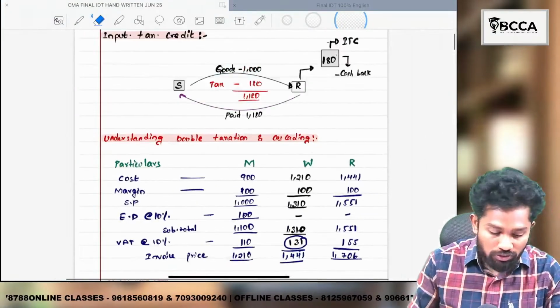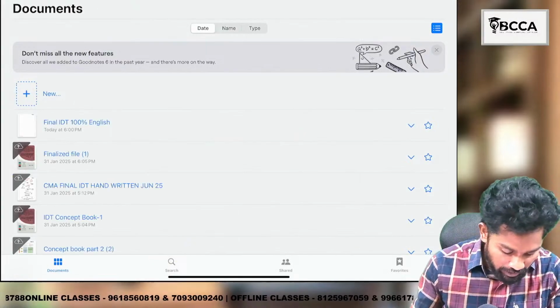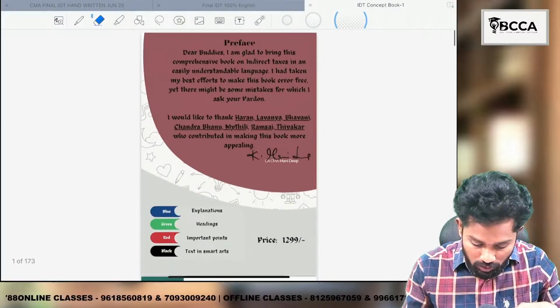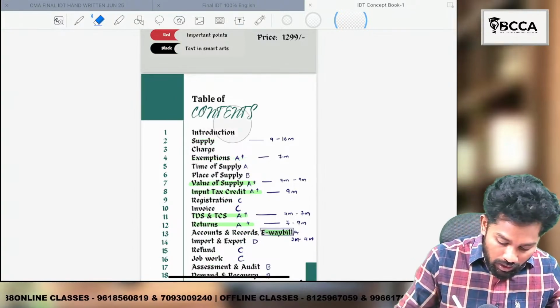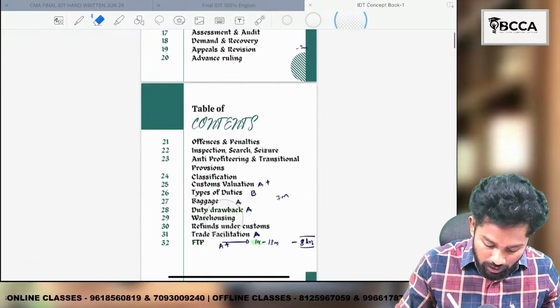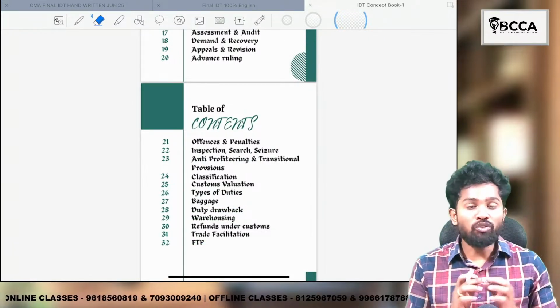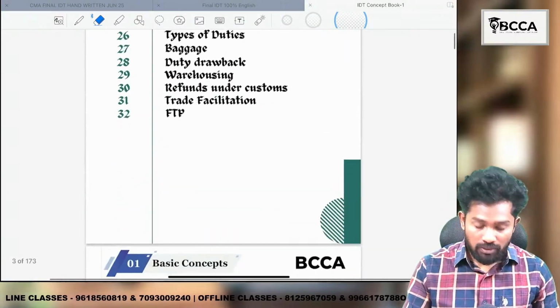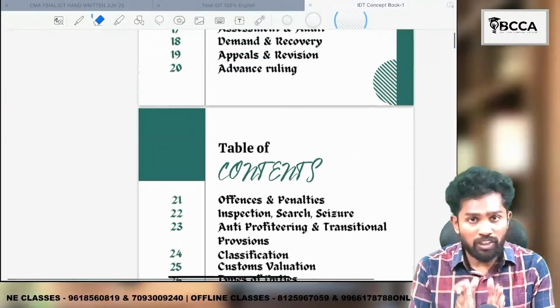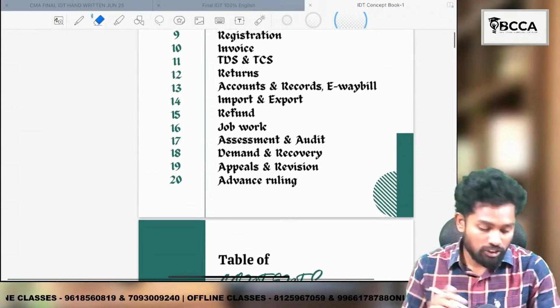Sir, the source of materials? Coming to the material sources, we'll be having a concept book. This concept book will be given in a color coded format. So this is one source, which consists of the color material for all the chapters.